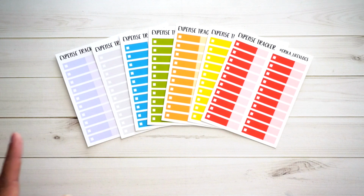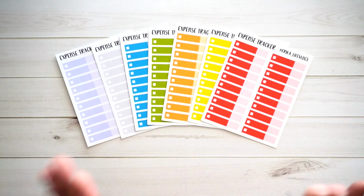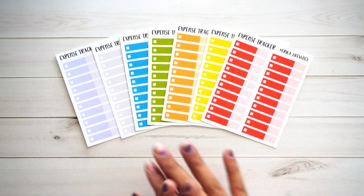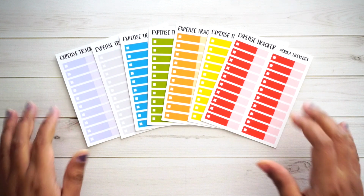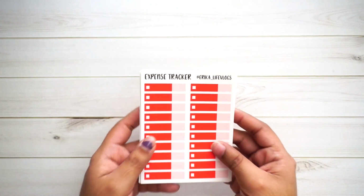So if you're interested in mine, they're here. These are on premium matte paper. This is the only difference from other shops, that this is all premium matte paper. So you got to remember that once you lay this down, this might not come back up. So these are a little trickier to use than the normal ones that you have out there.